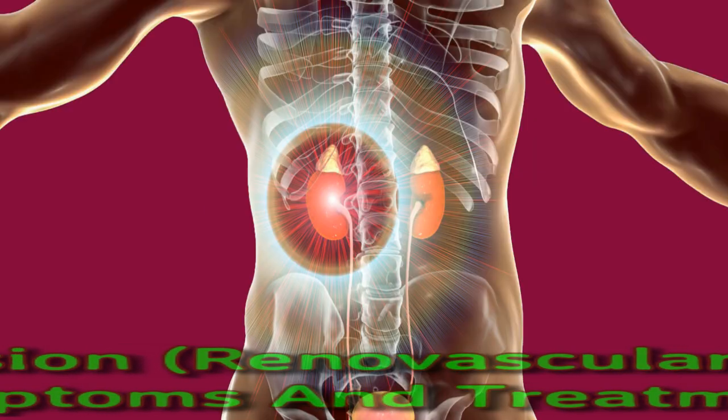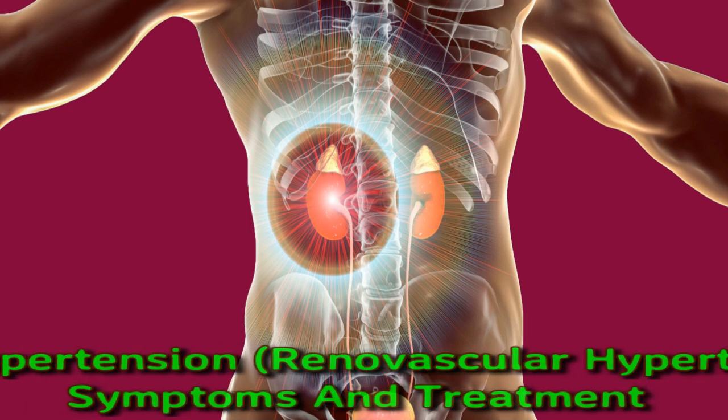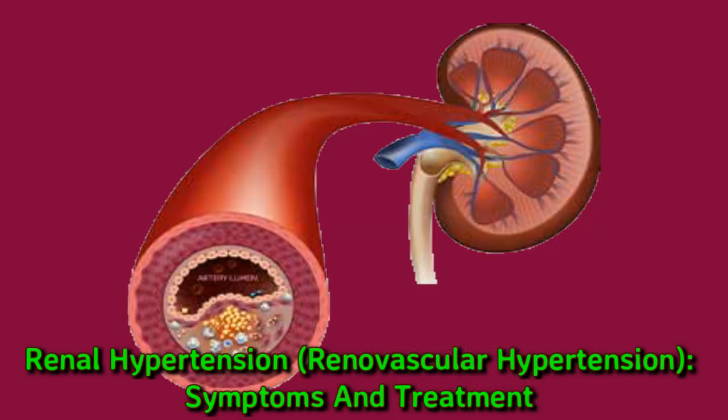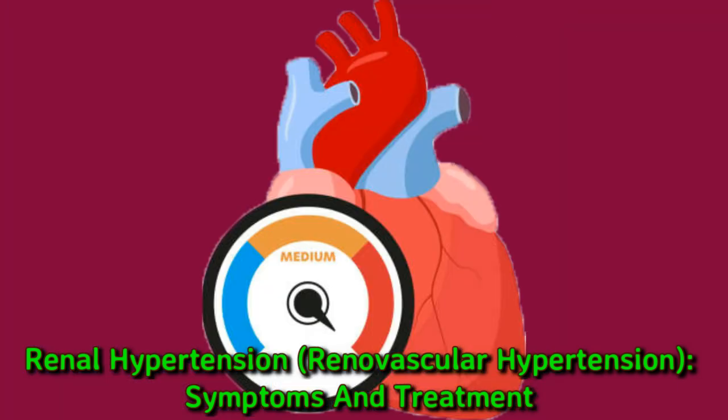Renal hypertension, which health experts more commonly refer to as renovascular hypertension, is a type of high blood pressure that starts in the kidneys. It occurs due to a blockage in the arteries that carry blood to the kidneys. Without treatment, the increase in blood pressure can cause kidney damage and other complications.